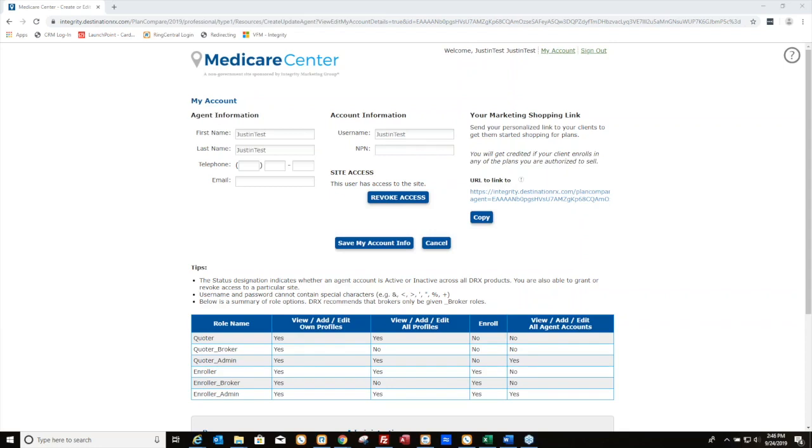You can print the scope of appointment and application. Absolutely. I think we talked about that.